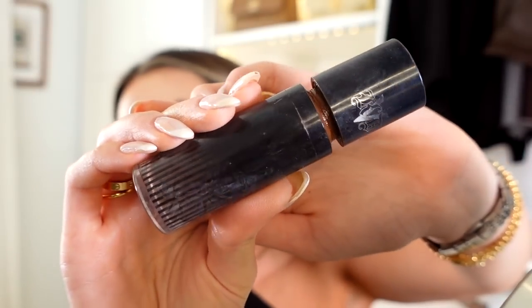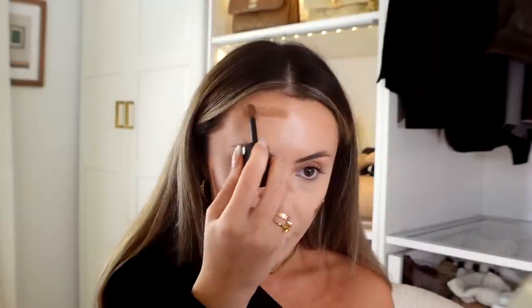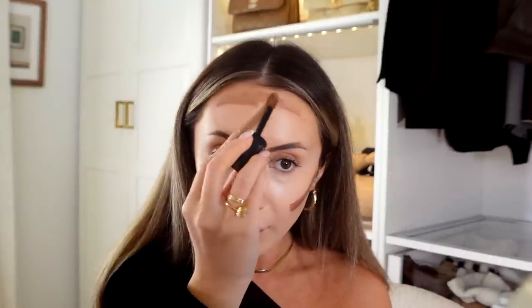KVD contour. I got a lot of questions asking how I use this, so I'm gonna show you. I literally just put it here. Sometimes I go all the way up, I don't know. Depends on my mood, depends how tan I wanna be. I love this product so much. This is definitely my favorite cream contour because it just blends in with all of the other products. It doesn't add another layer of makeup, which sometimes can be a lot.